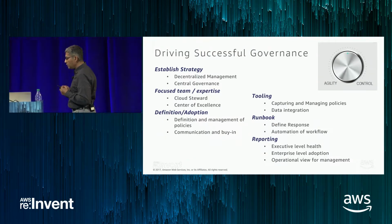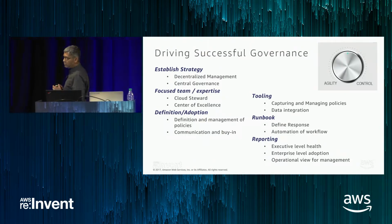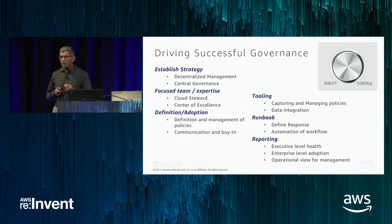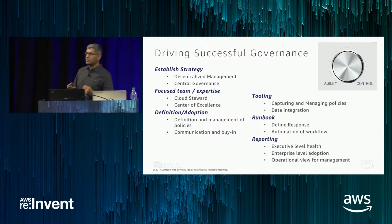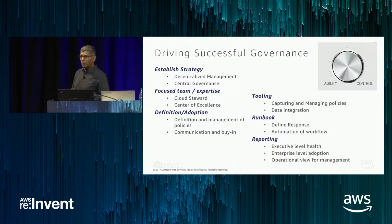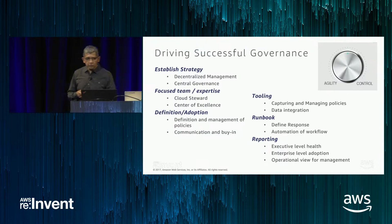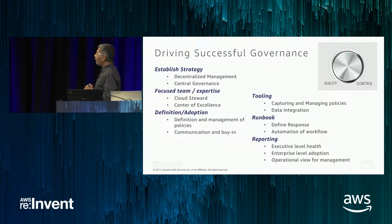And the strategy that we've found works well with large enterprise customers is one of decentralized management, where users and groups are free to use their own tools and processes to launch resources and use what they need to do, but also centralized governance, which enforces some rules and makes sure everybody is compliant with those rules. So we do the governance top down. And how do you do that?